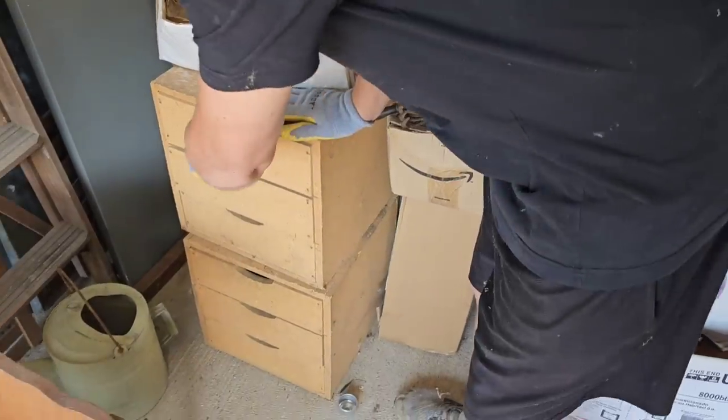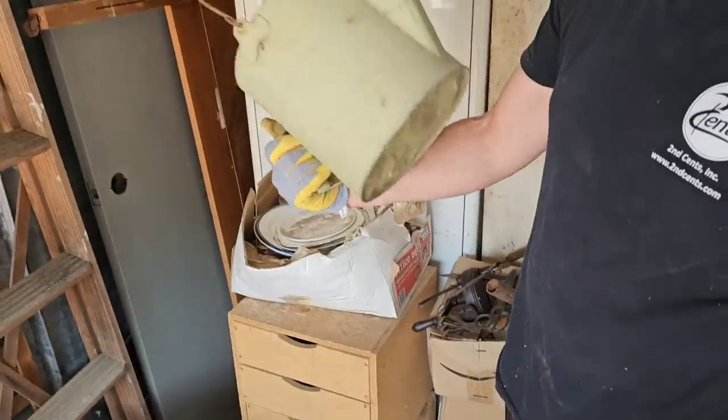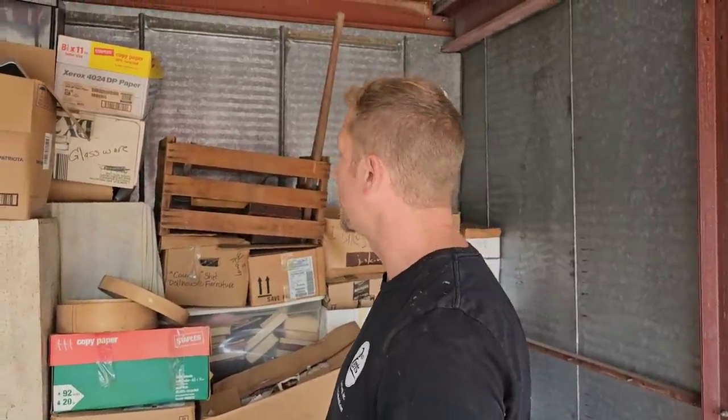What's in these drawers? That's an even better question. Oh, empty. Not Mount Rushmore. Old watering can. So lots of things in here that add up. $5 here, $10 there, $20 there, $50, $100. I'm pretty sure we made about all of our money back. What do you think, Jeff?